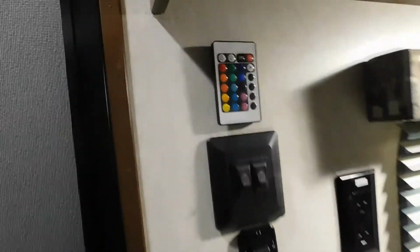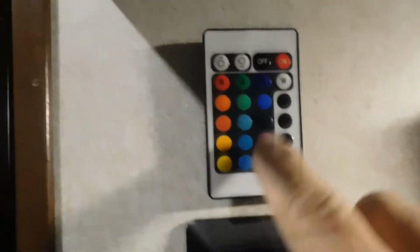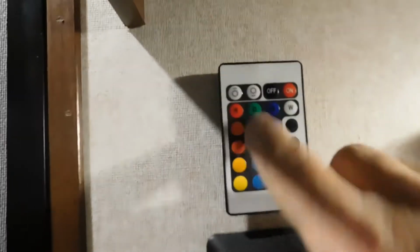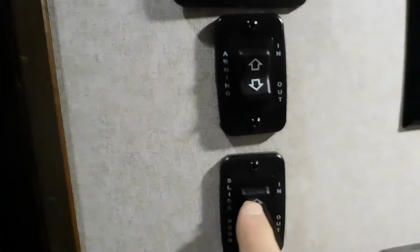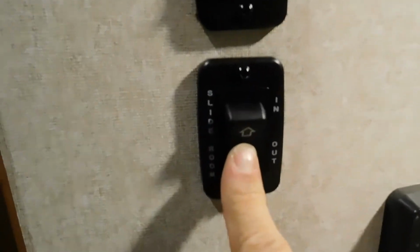Up here on the wall, control panel. This is for your awning. Simply point it at the control panel and change lighting, or point it at the awning outside. Here's your lighting. Awning in and out. I'm going to go ahead and run your slide out.